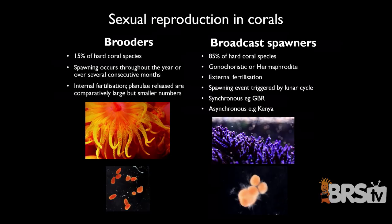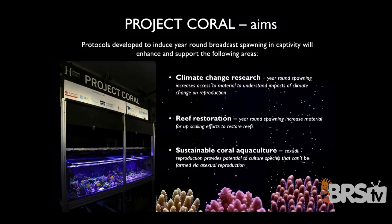What I'm focusing on is the synchronous spawning locations, because the idea behind that is we can pinpoint a moment in time when we know spawning is going to happen, and that's really important to then work backwards on the environmental parameters that we want to replicate in aquariums. So my initial goal was, can I spawn them in a planned way?